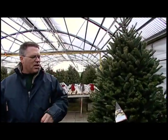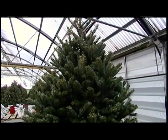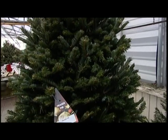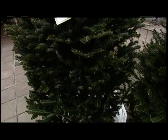Now the last tree is the Fraser Fir, and this is the premium tree, and this is my personal favorite. I love the Fraser Fir, and I've had it for years, and I'll always keep going back to it just because it performs so well.